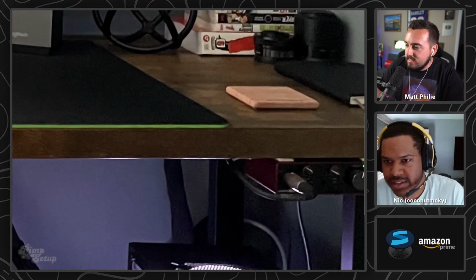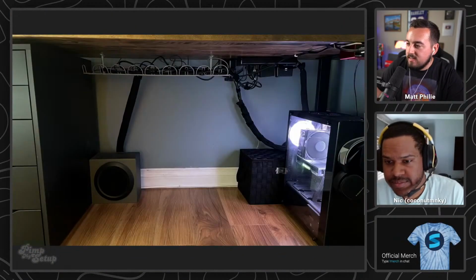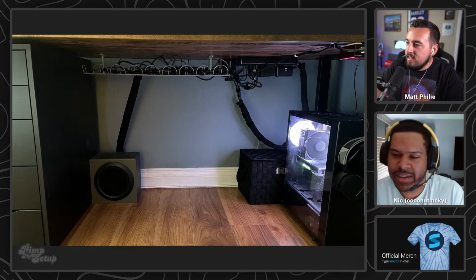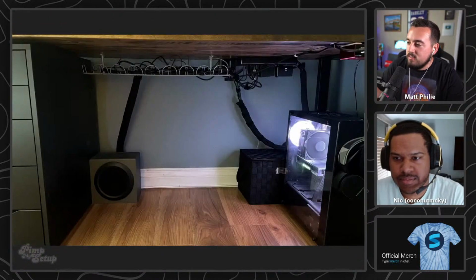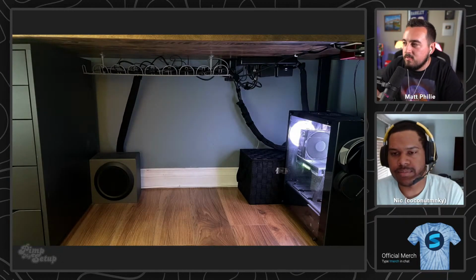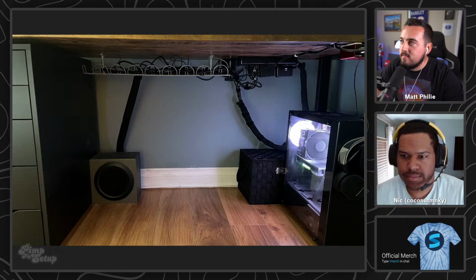What's weird though is I'm seeing more cables back here, but then tucked in that corner. Yeah, it's probably because of the amp. It's a little deceiving, because here it looks worse, but when you go into further photos, it actually is pretty clean. So I think it's just the cables coming out of the amp, and that's it, you know?